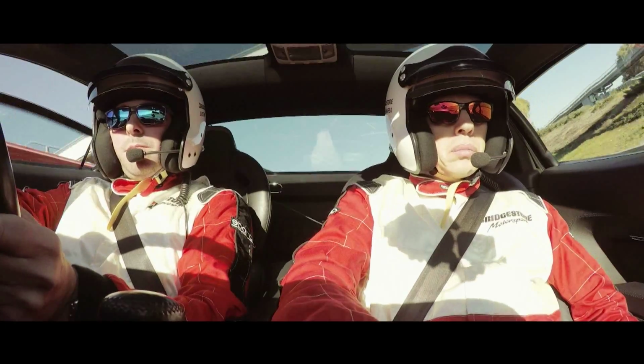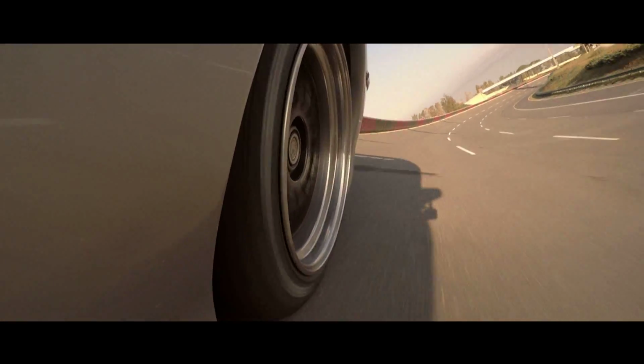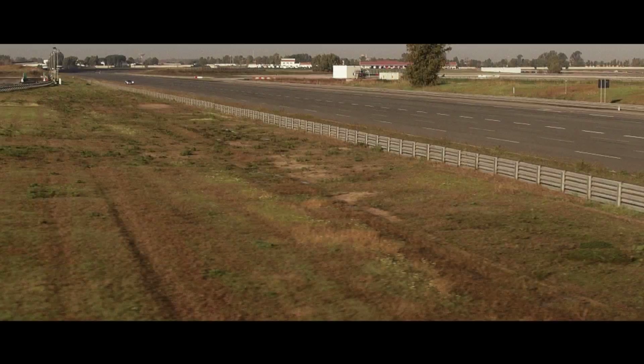Bridgestone, eventually when they came on board and really got the project, have been absolutely fantastic, and we've been able to work together and it's just, yeah, awesome.